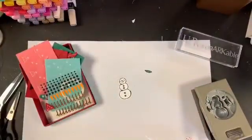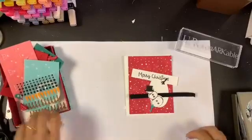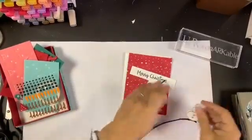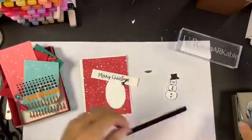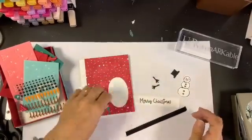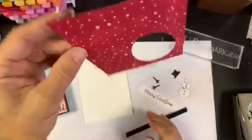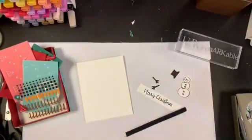So let's just have a little bit of fun here for just a second. I already have a couple of elements cut, and we're going to try to put together a little bit of a card here for you. So what I did was I have our snowman, I have our little hat, I have the greeting Merry Christmas. I went ahead and just used black again for the arms on the snowman. This is some of the designer series paper actually from that snowman kit, okay?